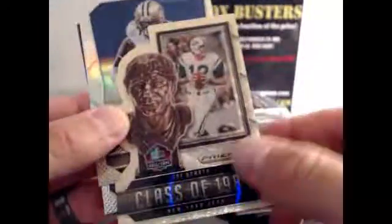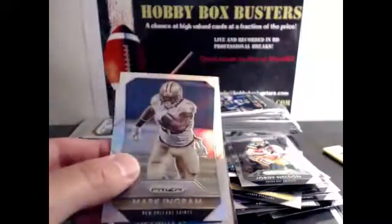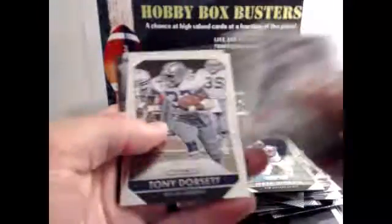2 out of 5. I do believe they call these superfractors in this. I could be wrong. It's got the whole superfractor thing going on, but I'm not real positive on that. But nonetheless, that's awesome. I've done a case of this myself, and I didn't get any of those. I didn't even hit a gold, I don't think.